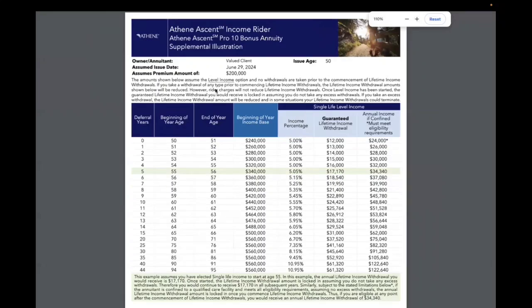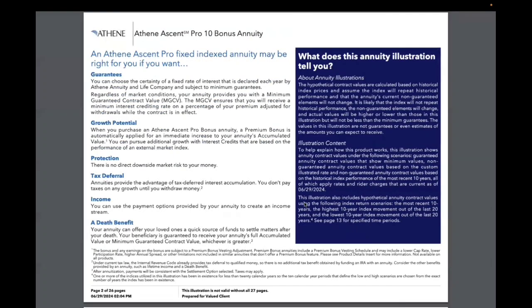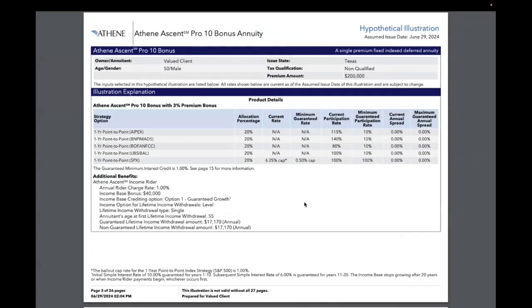So for level income option one, 200 goes in. And let me see what the bonuses are on this one right now. The bonuses change all the time with this product. Income based bonus.